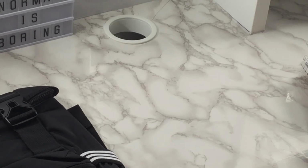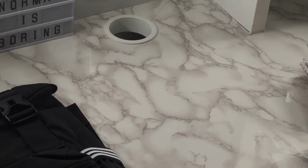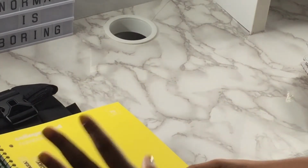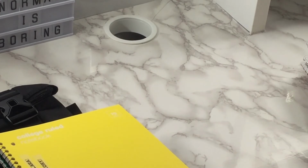So let me just put them in order for my classes and then I will get back to you guys. Okay, so I put them in order, figured out what my classes are. So I'm taking history and Spanish every other day.